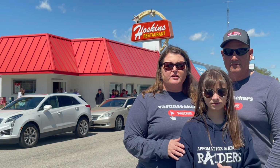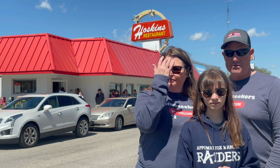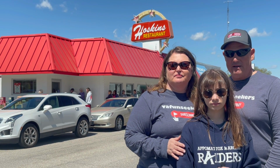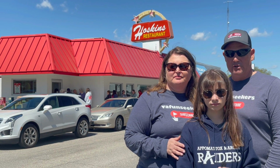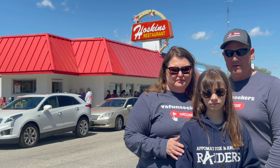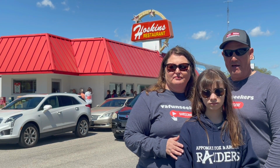Today from Myrtle Beach, South Carolina, we're standing right out here in front of Hoskins Restaurant. We've been wanting to try this place, so we decided to come here for lunch. We got here as soon as the doors opened. We even went in before we shot this opening, that way we could make sure to get a table without having to wait.